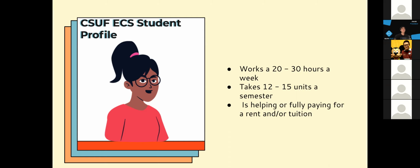And this seems typical for most of us, right? Like I fulfill, in some capacity, all three of these. So it seems normal since we're around other people who work part-time, are taking that many units, and are helping their family. And so all the other things before this could have seemed overwhelming, right? Like, how am I supposed to juggle being in a club and taking 15 units and working my part-time job, and on top of that, I'm helping my parents pay for rent, right? So how do you do that?